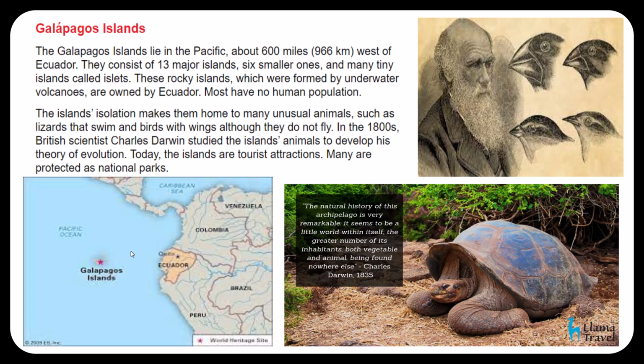The islands' isolation makes them home to many unusual animals, such as lizards that swim and birds with wings, although they do not fly. In the 1800s, British scientist Charles Darwin studied the islands' animals to develop his theory of evolution. Today, the islands are tourist attractions. Many are protected as national parks.